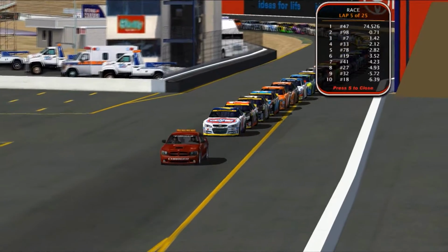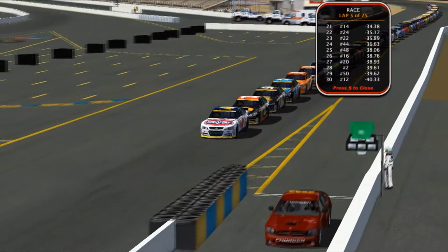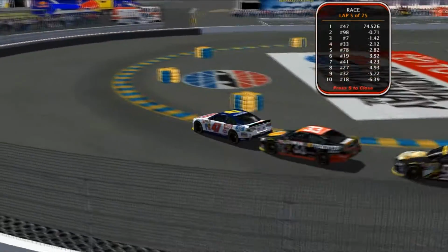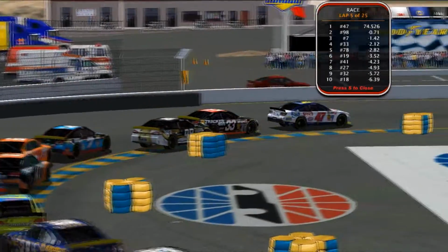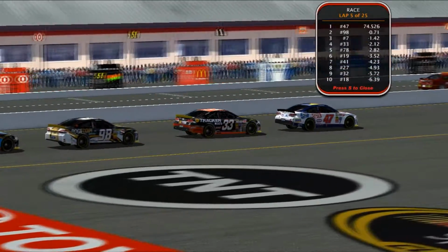With the one to go signal here at Sonoma, an early lap incident took out the K-Dude 124. He's the only car out of this race as of the moment here. Richard Johnson is your leader. He stayed out in pit lane. Donald Trump cycled to the second position, driving the Bass Pro Shops number 33 machine.